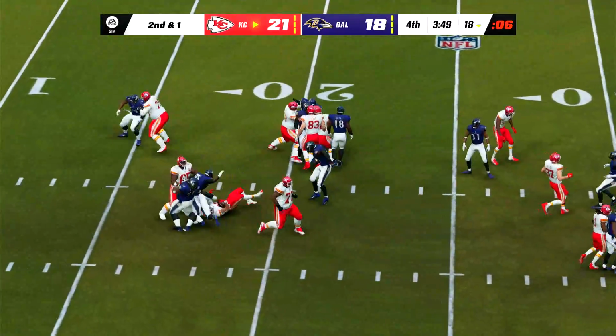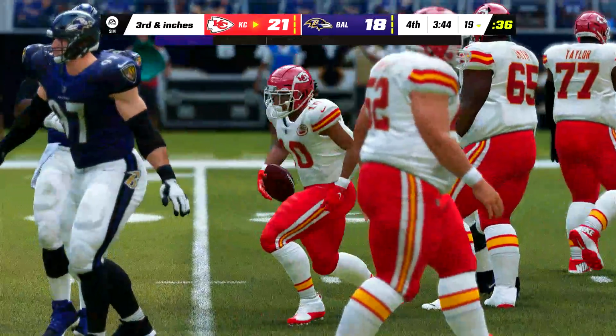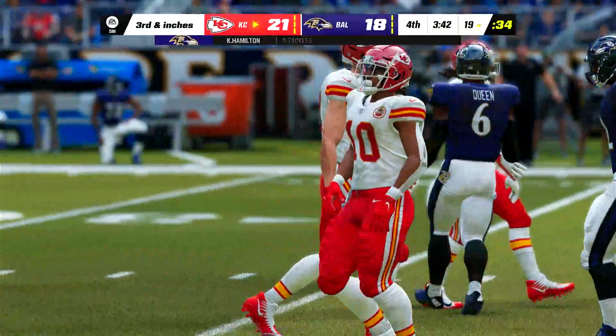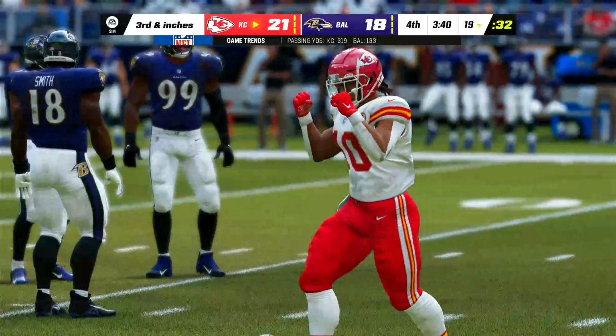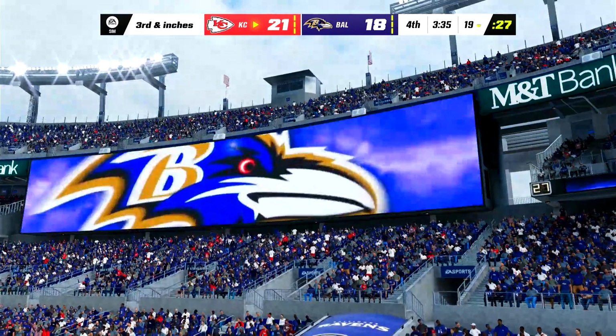They'll try and run some clock here as they keep it on the ground. And not a whole lot to speak of there as they'll bring him down shy of the 20. He can muster only a yard there, and they'll be left with a 3rd and very short. A tight game like this, such a tough spot for the offense to be in.